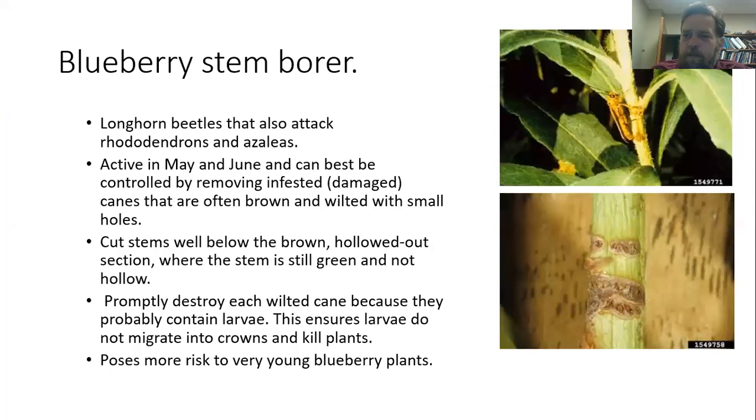Stem borers can often be a problem. It's a kind of beetle, wasp-like in appearance. You can see it up there, but it has really long antennae. You also see these on a few other plants. They're really active in the early part of the summer. The big problem is the immatures boring into the cane and hollowing it out, preventing any nutrients from being moved through the plant. So you just want to cut the plant below where that larva is, below where it's brown and hollowed out. Make sure you destroy those, because they do contain larvae that can later cause more problems.